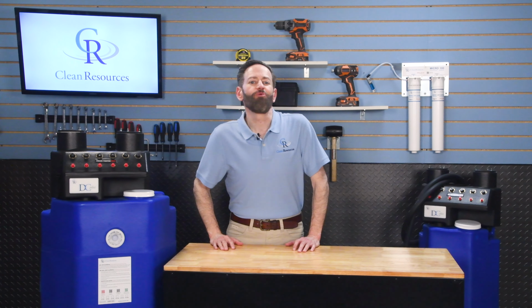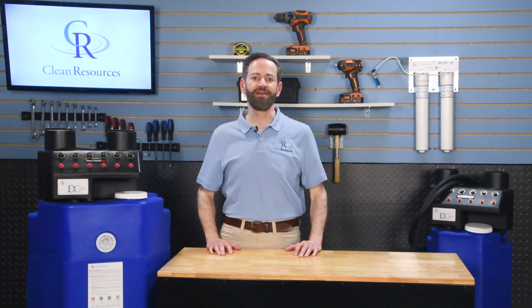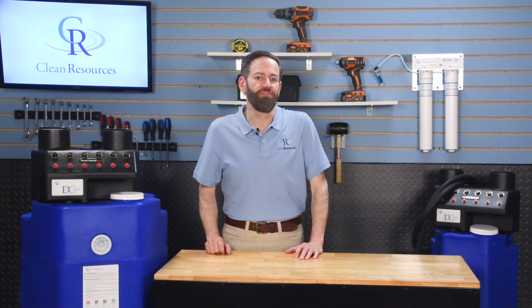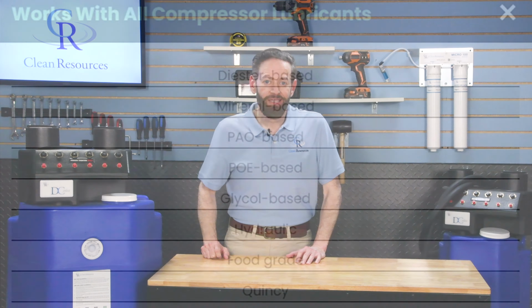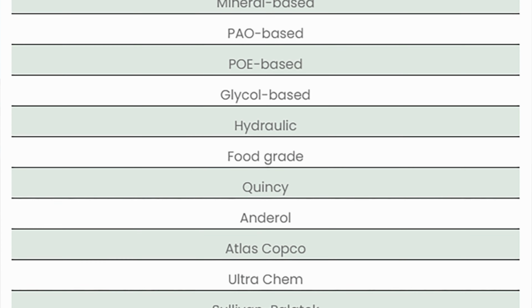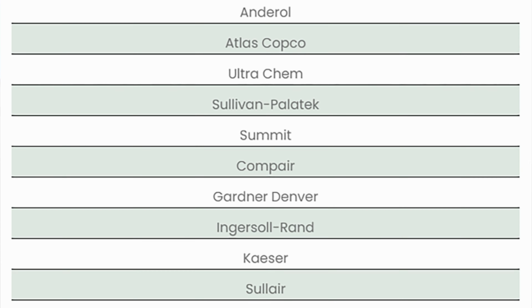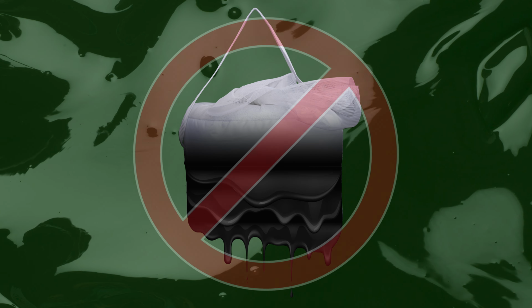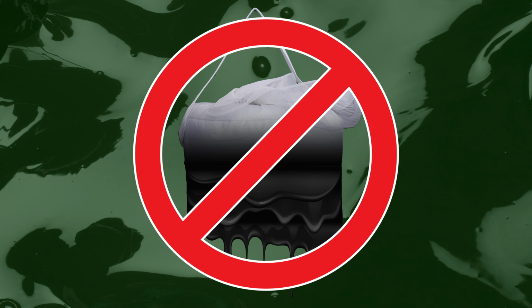Clean Resources oil-water separators use a proprietary substrate that pulls the lubricants from the condensate, actively bonding with them to eliminate the possibility of accidental dislodging and discharge. This substrate works with all compressor lubricants, is non-toxic, and is fully recyclable. Plus, our systems are fully self-contained, meaning there are no messy bag changeouts or mold.